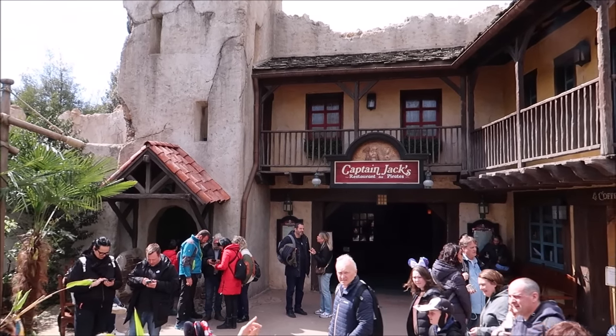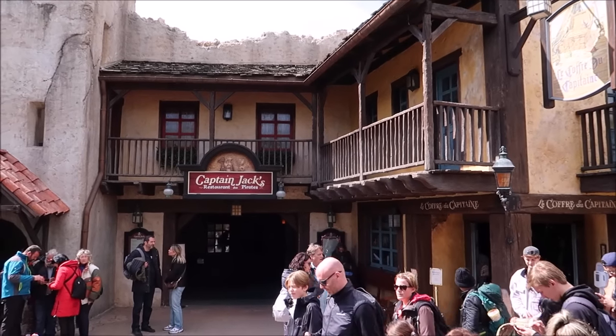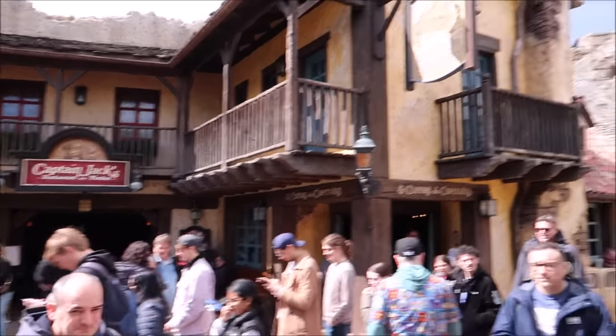Look at that, Captain Jack's Restaurant Pirates. I'm sure they have drinks in here too, because I think I could see Captain Jack drinking some rum on the sign. I have a feeling this is gonna be a dark restaurant, so I'm not too sure how filming in here is gonna work, but I'll make sure to let you guys know what I think once we get done.